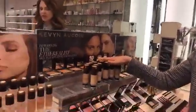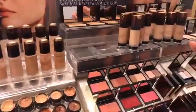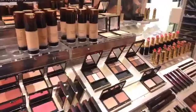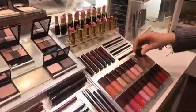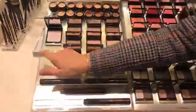They've redone the foundations, so if any of you tried foundation before that was in this kind of stick thing, they've changed that, which is good because it was really not a good product. And they've got very nice lip shades here and consistencies. But the only product I buy is this one, and it's not here.